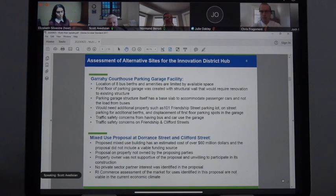The first floor of the parking garage was created with a structural wall that would require renovation to the existing structure. The parking garage structure itself has a base slab, which accommodates passenger cars, but wouldn't accommodate the load of the buses. We would need additional property, most likely on Friendship Street.